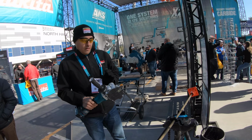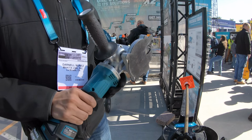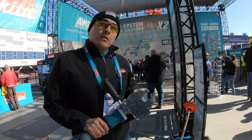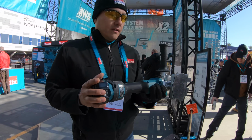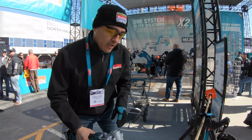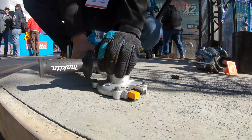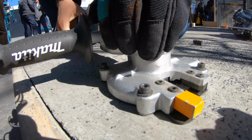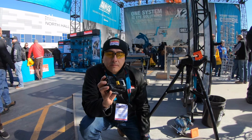What are we looking at there now? So here we have the XCS06. It cuts up to number 8 rebar or a 1-inch threaded rod. It has the same grinder body as our grinder, so the ergonomics are taken care of. If you want a flush cut, it cuts up to 1/8 of an inch off the ground. And the best thing about this is it still uses our 18-volt battery platform that you can use on any of our tools.